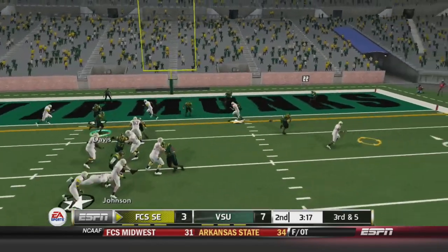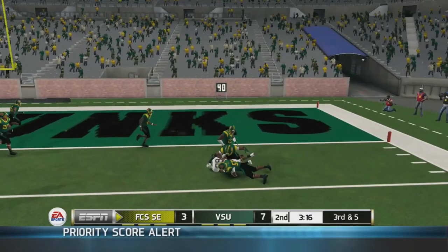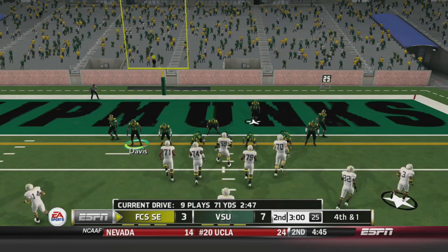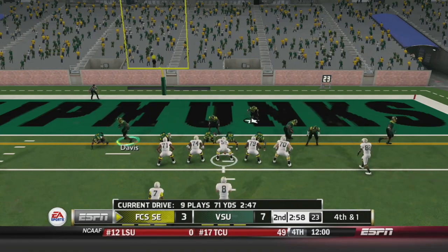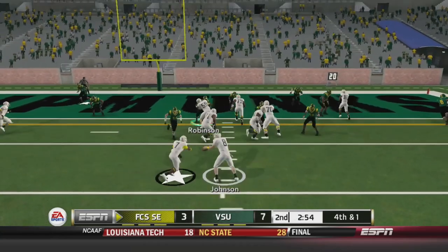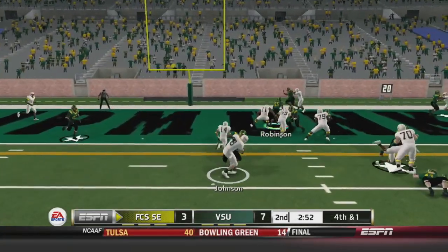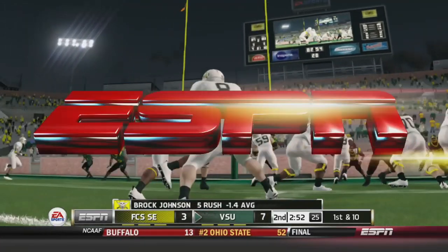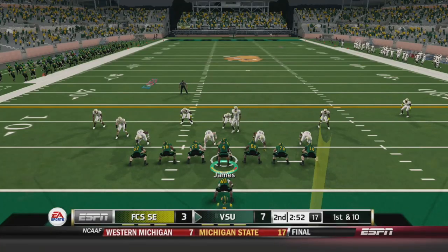Johnson drops back, gets it to James for a 3-yard gain, but it is now 4th and 1. And the Pirates are going for it on 4th down already. So early in the game with only 3 minutes left in the half. Johnson keeps the ball, but gets stopped. Turnover on downs. The Chipmunks now have it on the 3-yard line.